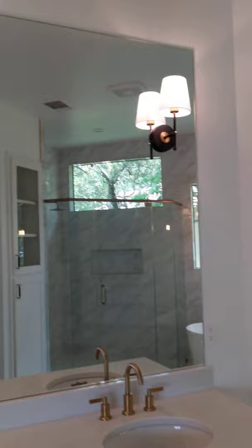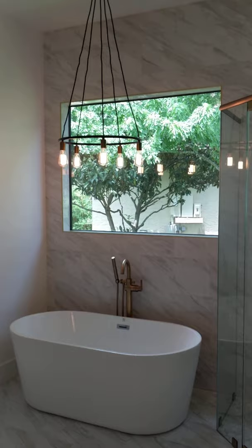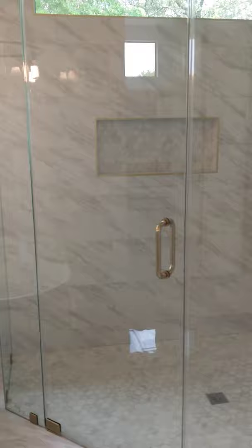And here's the tub and the shower with the gold accents and the tile that goes up to the ceiling, and then linen closet or cabinet, I mean, over here, towel rack. There's the bedroom again, the vanity again, and this door over here leads to the water closet, stool. And then here's the closet.